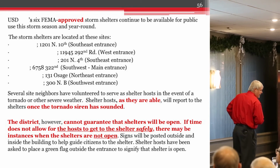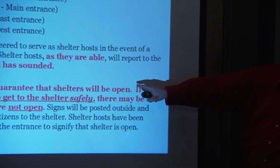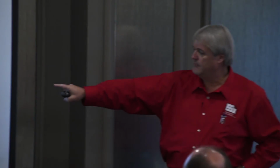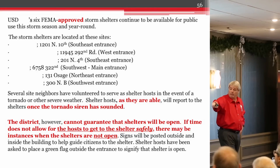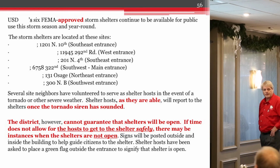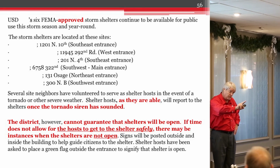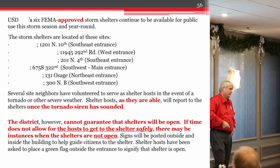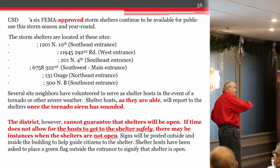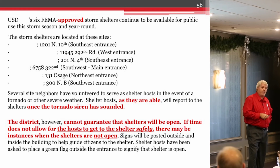Anybody see problems with that? Those are major problems. First of all, what if they don't show up? Because it says the district cannot guarantee that the shelters will be open. If time does not allow for the shelter hosts to get to the shelters safely, the shelter hosts, which may be 1 or 2 people, they might not get them open. So you have a couple of 100 people show up at the shelter, sitting there going, well, are they going to open this shelter or not?